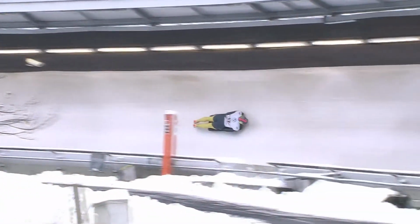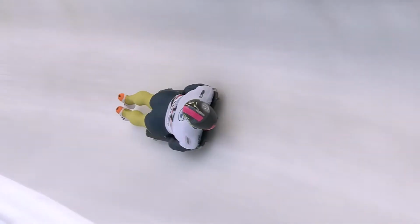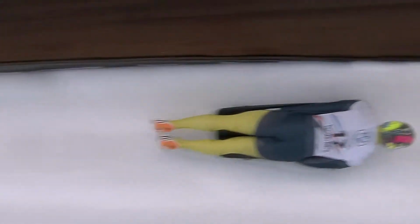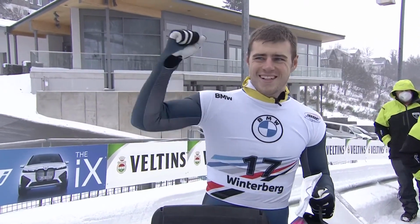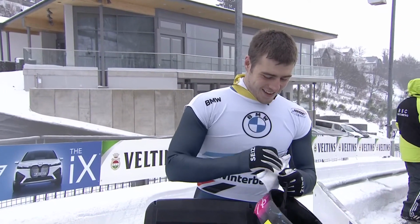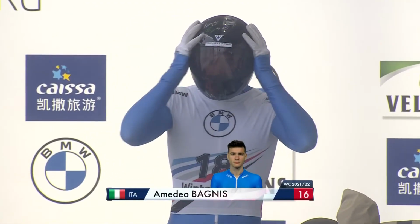I mean, especially with the snowfall. You see at the start and at the bottom how much it's falling, but he's super relaxed all the way down the hill, and I think that's about as good as he could have expected or wanted to do there, given the conditions. He's happy. He doesn't hide his emotions well, so he's happy. He's often happy. Amadeo Bonifacio next up.